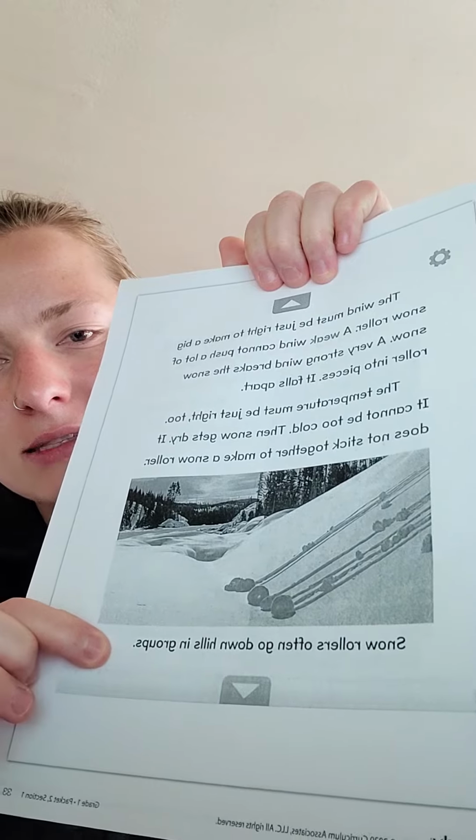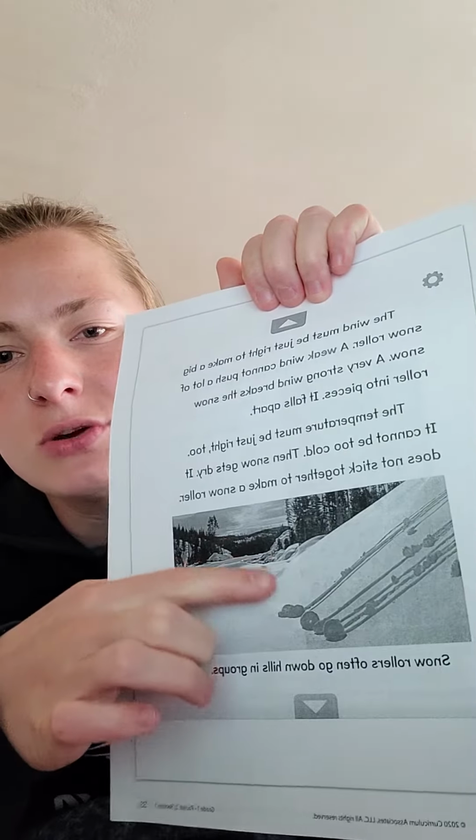Snow rollers often go down hills in groups. That's what this caption down here says. So there's your snow rollers going down the hill.